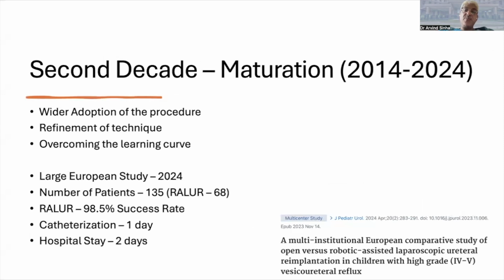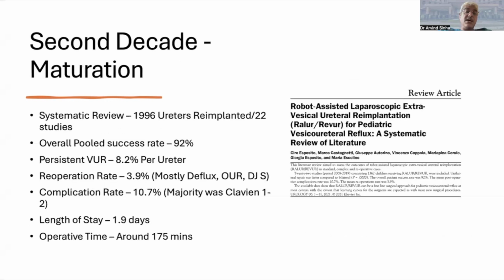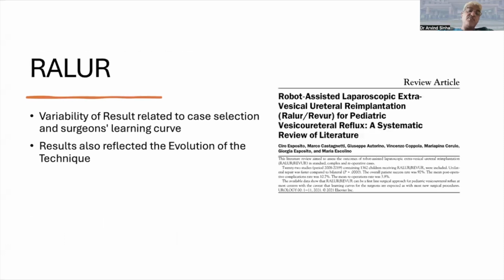The maturation phase started from 2014 onwards, with wider adoption of the procedure, refinement of the technique, and overcoming of the learning curve. In 2024, a large European study compared laparoscopic with robotic reimplantation and had 68 robotic reimplantations with a 98% success rate. A systematic review also came out, which incorporated 22 studies with 1996 ureters reimplanted, with an overall pooled success rate of 92% and persistent VUR of only 8.2% per ureter, with an acceptable complication rate. So variability of results was often related to case selection and the surgeon's learning curve, but results also reflected the evolution of the technique, how we do the procedure over the last 2 decades.